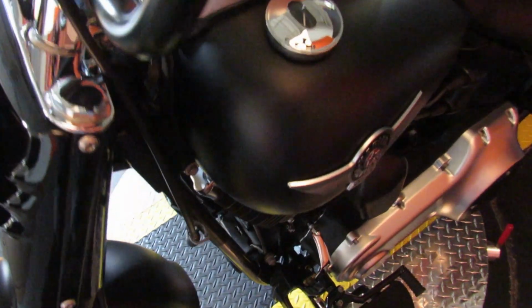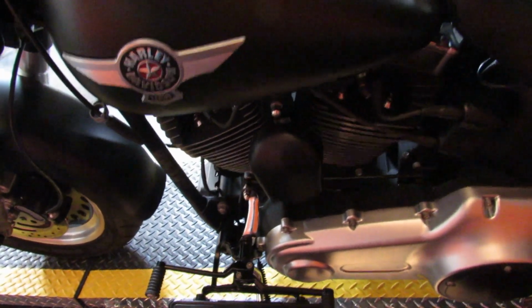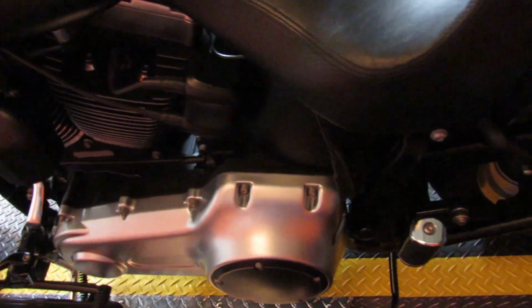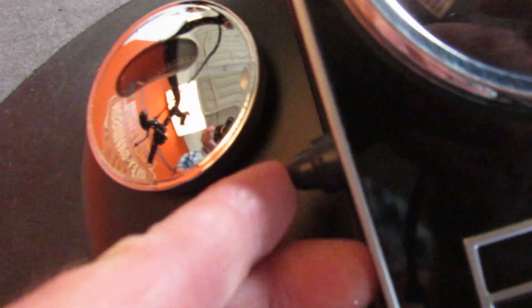The forks are pitted, not unusual at all for riding our bikes on roads that have a little bit of sand or debris on them, which is all of them in Southern California, just about all the roads we like to ride. Bike has a 96-inch motor and a 6-speed transmission. Let's do this too while we're here. You can press this guy and it'll show you the miles, which is just under 10,000 miles.